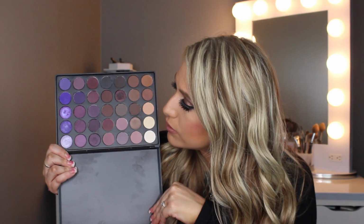But another one that's really great, that has a bunch of purple tones, is the 35P palette. Let me see if I can grab that. My hand's gonna be so swatched up later on. Okay, so this is the 35P palette. This is actually the palette I did my New Year's Eve look on.